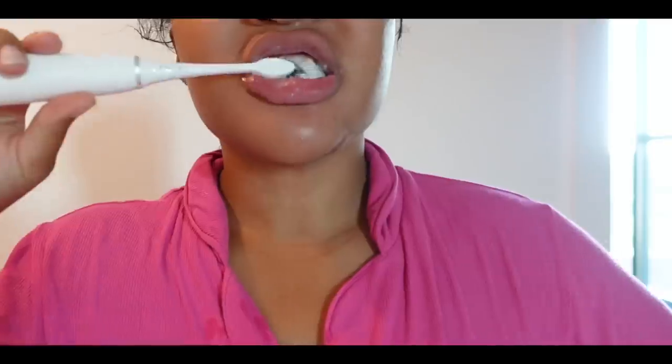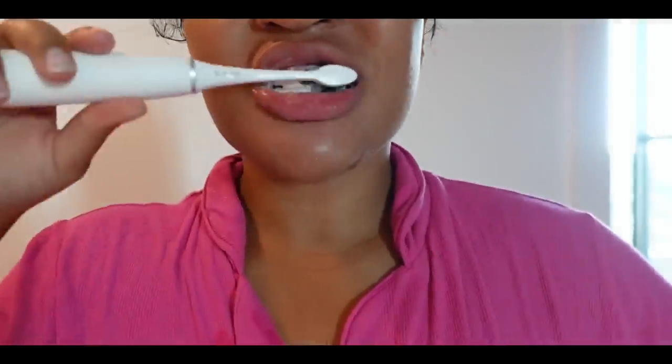Always gotta make sure the breath is on point. Hello. If you don't have a water flosser, you need to. This is a game changer for me, especially since I had braces in the past and I have a metal bar on my lower teeth. So this just helps me get rid of all the food and make sure I show up with a nice, bright, white smile. I told them I was going to church.